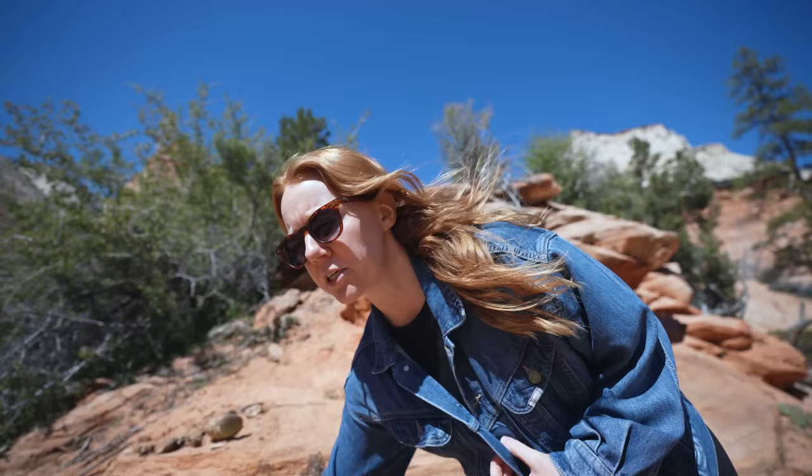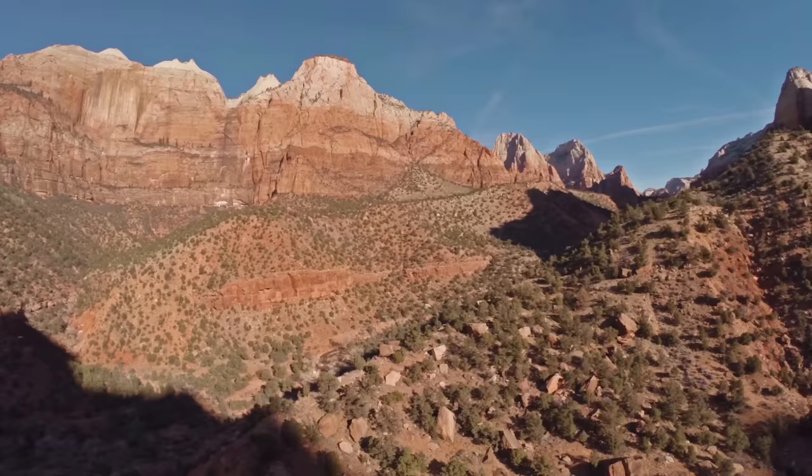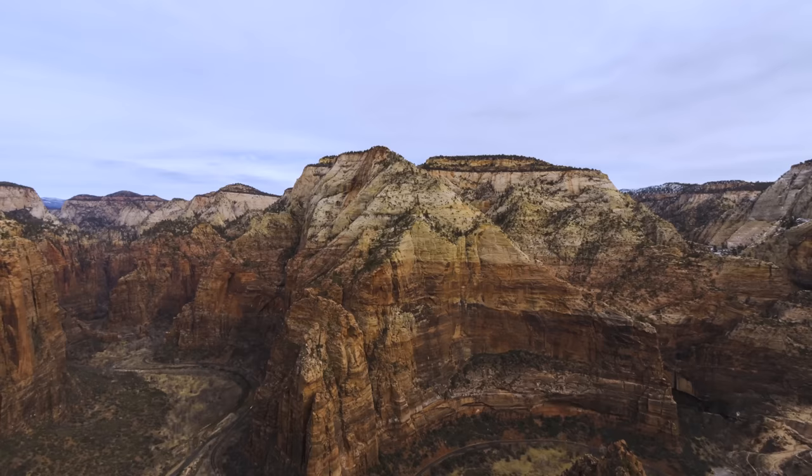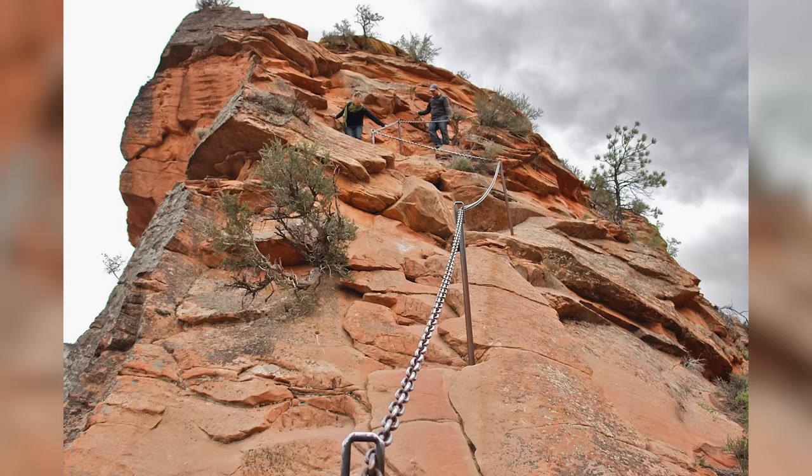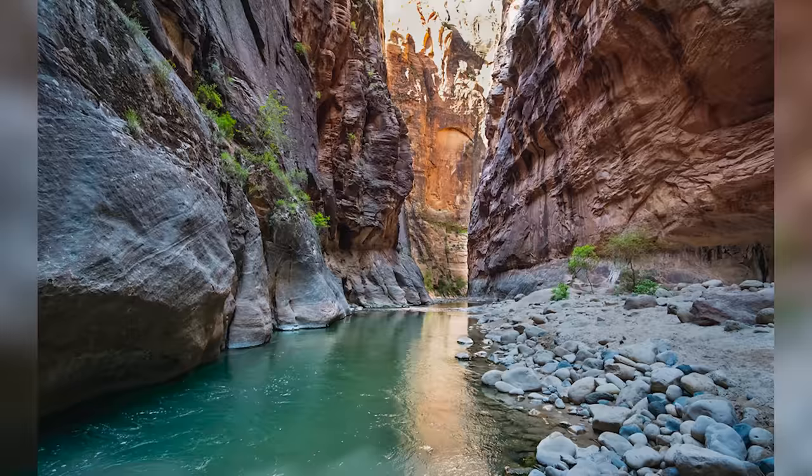Why not spelunk? Y'all, the formation of Zion is pretty dang incredible. The canyon was carved over millions of years by the Virgin River and is approximately 2,000 feet deep. There are tons of hiking trails along its floor. One of the best known ones is Angel's Landing, which is considered one of the most terrifying hikes in the country because you have to hold onto these rope chains as you walk along with a sheer drop off to the side. And then of course there's the Narrows, which takes you through these deep winding canyons. Sadly, right now it is too full with water, so we can't go through there.